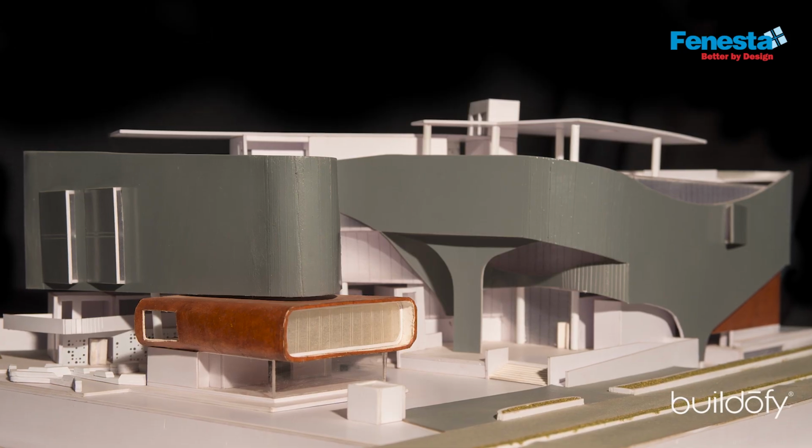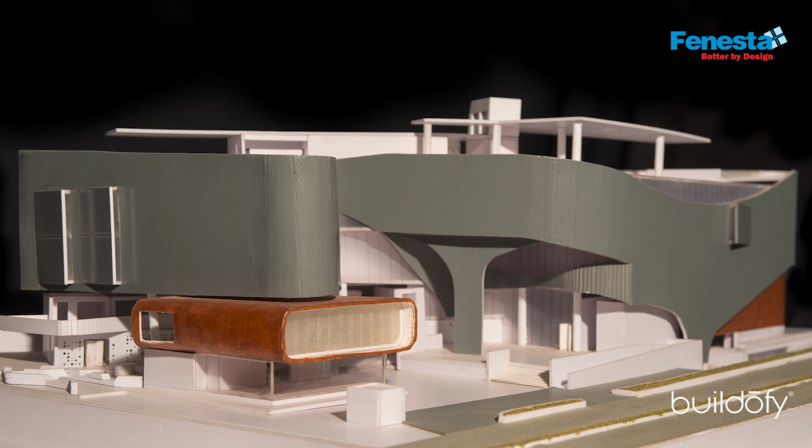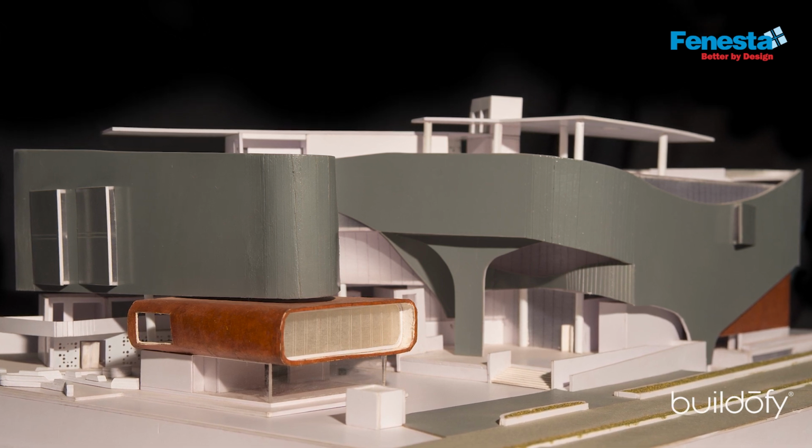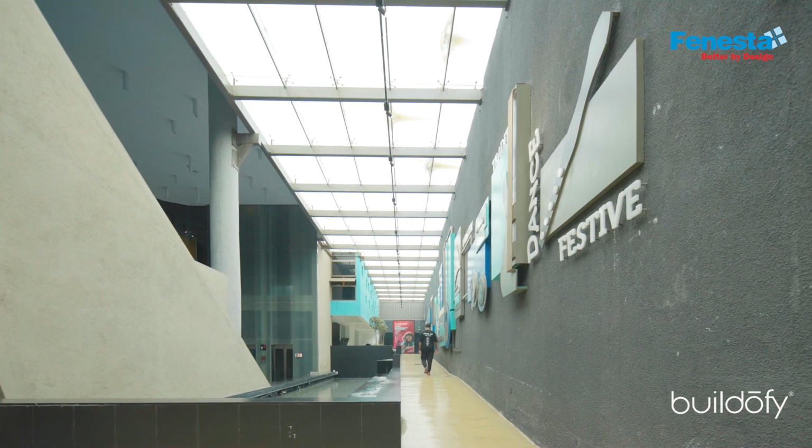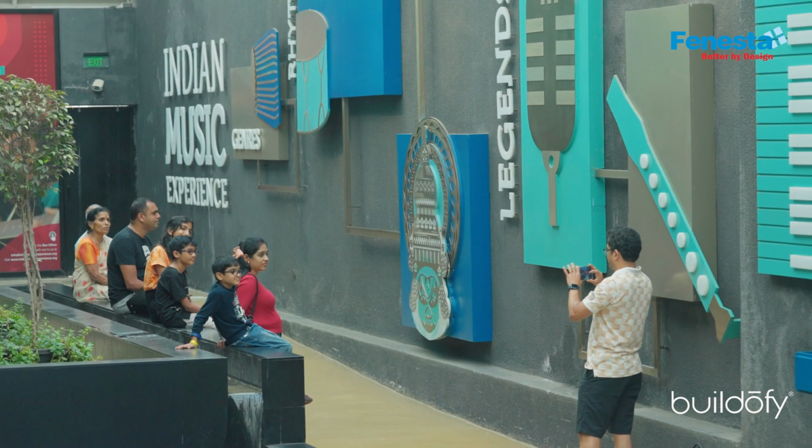They wanted a contemporary building. That was a very strong part of their brief. And they wanted a space that a user would come in and leave with a memory, which would make an impact.